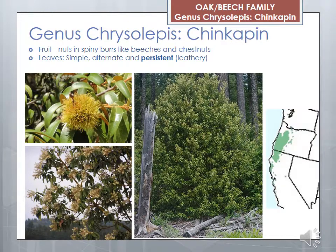Next in the beech family we have the genus Chrysolepis, or chinkapin, and their fruits are probably their best identifying characteristic if you can find the fruit. They're also kind of covered in spiny burrs like the beeches and the chestnuts, but they do occur in this area, so you may see those here if you're out and about in the forest. The leaves are, as all of these that we're talking about in the next few slides, simple, alternate, and persistent, so they're a little bit more thick and leathery than some of the other plants that we've covered earlier.